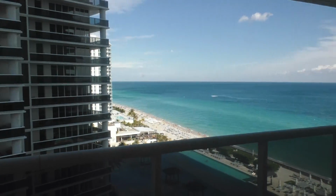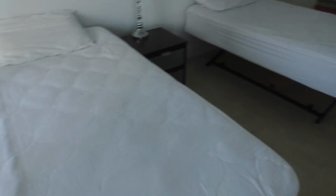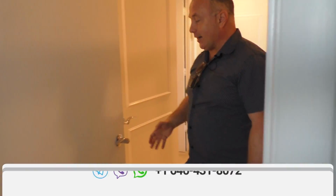Again, this apartment needs attention, guys. I understand you're going to say, Boris, what kind of furniture is it? Guys, furniture could be replaced in a wink. You can put in everything you want. You want to put decor, you want to paint it, our team can help you if you need it. But again, the size of this apartment is real, true bedrooms.